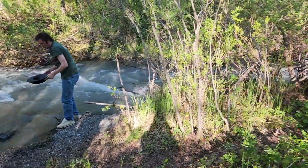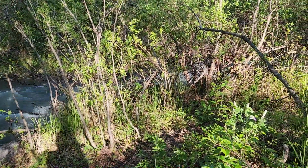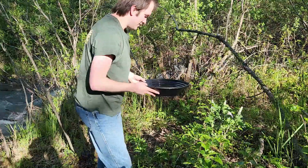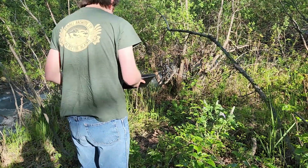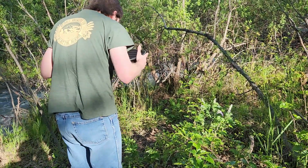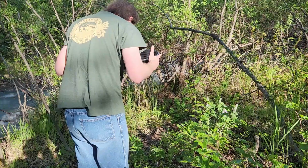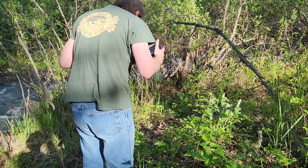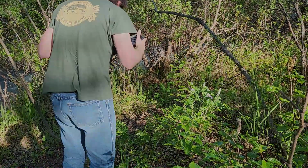And the creek's flowing by pretty good. A lot of glacial meltwater. But one pan in, there was probably a dozen really small colors. Fly poop, as we call it in Tennessee, but we're just digging random spots. We don't have boots. The only thing we have is a shovel and a pan. So we're pretty limited, but we'll see what we come up with.